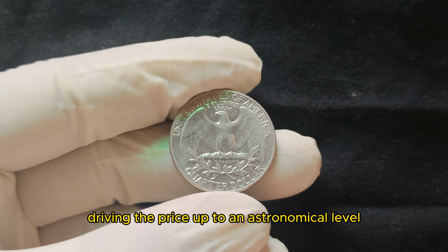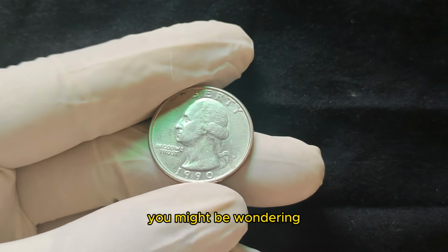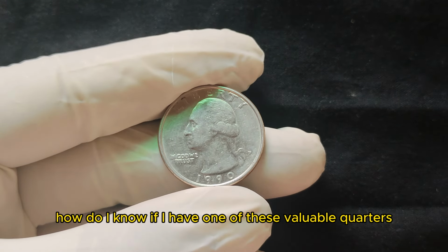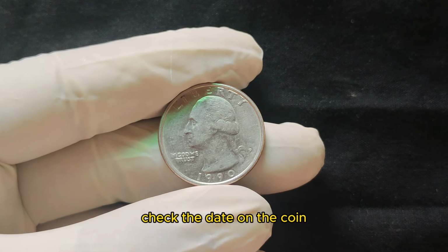Now that you know the potential value of this coin, you might be wondering, how do I know if I have one of these valuable quarters? Here's what to look for. 1. Check the date on the coin.